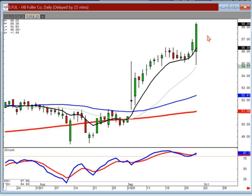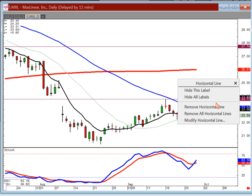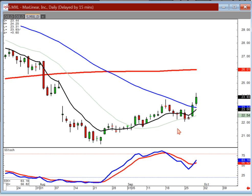J-hook pattern, FUL. MXL, another J-hook pattern. Let's get rid of that thing. This is almost a bobble. Almost hit the resistance level, but reversed. Now you're coming back up through the 50. Where's your next likely target? Either here or fill in the gap here.